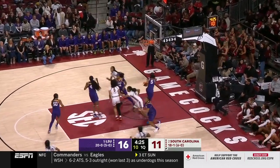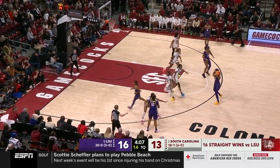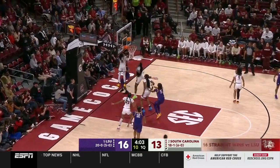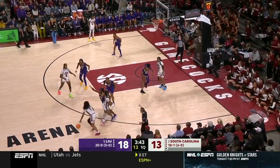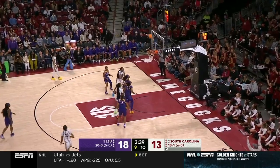So we're there. Floater by Flau'jae means something in this conference. It means something in terms of the NCAA tournament as well. The importance of it cannot be stated enough. Morrow on the move. Flau'jae covered up. Step back 3.